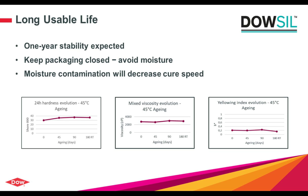Shelf life, so usable life. One thing that could be problematic for some customers and some applications is a relatively short shelf life product. Here, our target is to have a 1 year shelf life product. This is what we have validated so far, and all the properties remain stable over the aging conditions. Even in accelerated aging conditions, we have not seen any limitation with the product. So the 1 year should be expected without any issue.